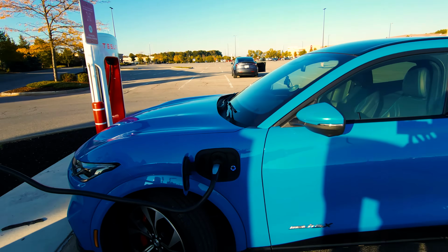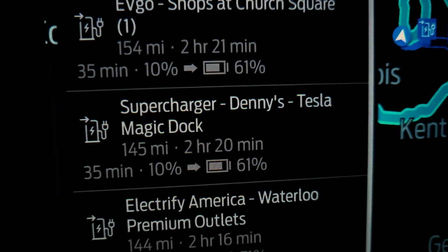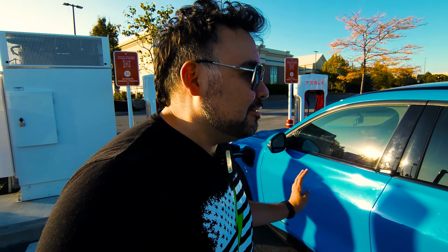And here's the other thing I was a little surprised about. When I was planning my route to get to New York, it actually did include the Tesla Supercharger Magic Dock. And when I arrived here, the voice prompt did say Tesla Magic Dock Station, and I was kind of blown away by that. It was just really, really exciting. And you know why I'm excited?